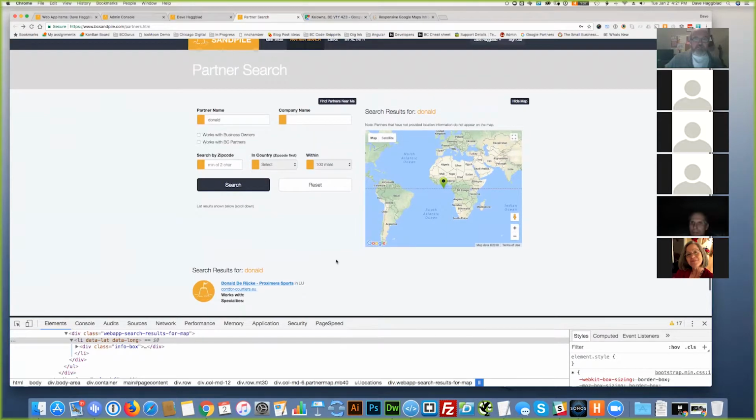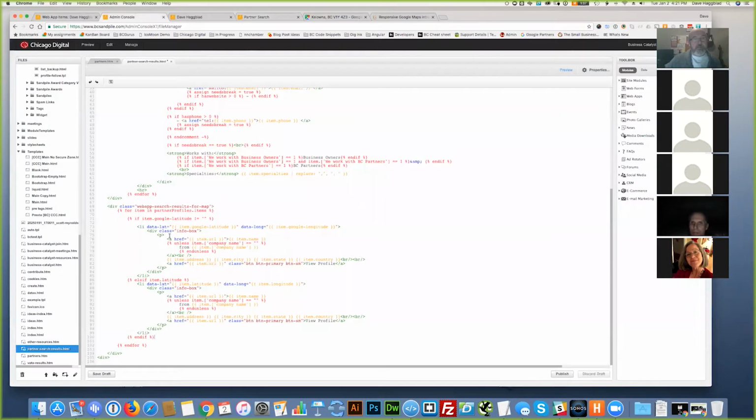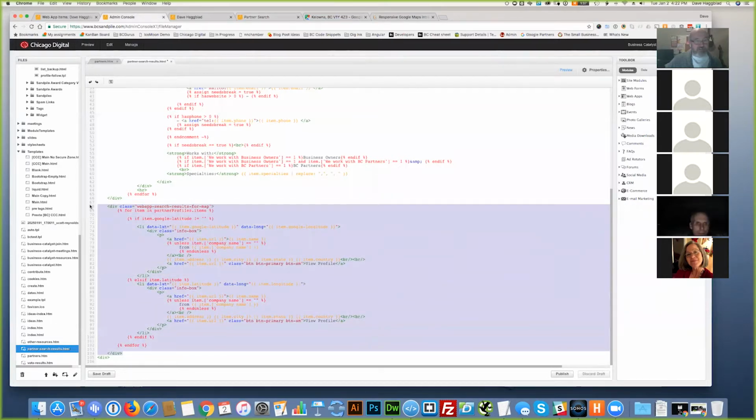So that's the bulk of it. Really, it was a combination of the two, using that EasyMap to get a nice map output, and then in my web app search results, a relatively simple liquid loop, once we found it, looking for that value.